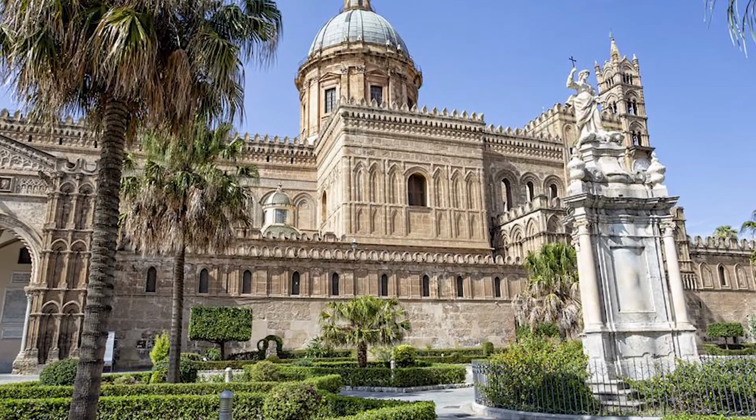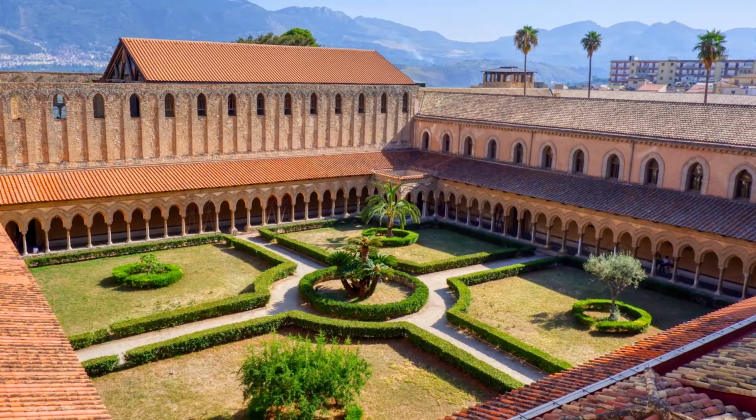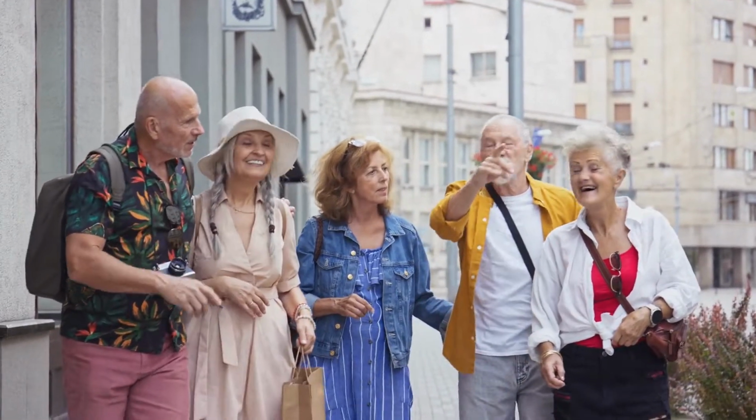On the property, there is also a Benedictine cloister with a garden that dates from the same era. Visitors praise the Duomo and advise going to the cloister. They also advise setting aside a full day to see both.